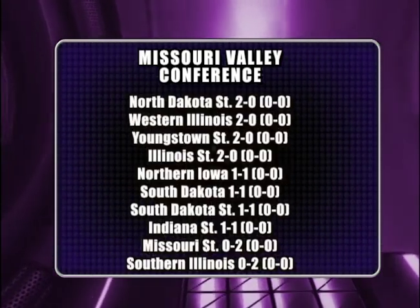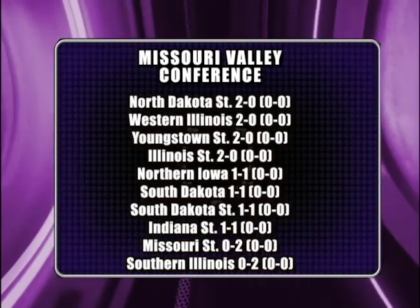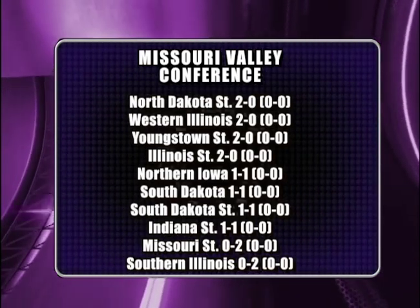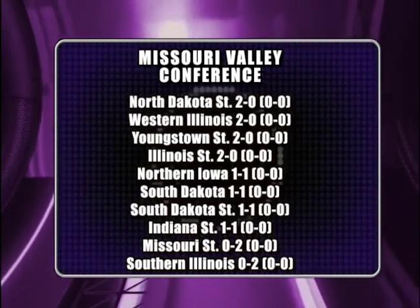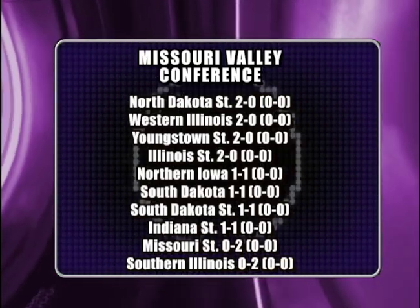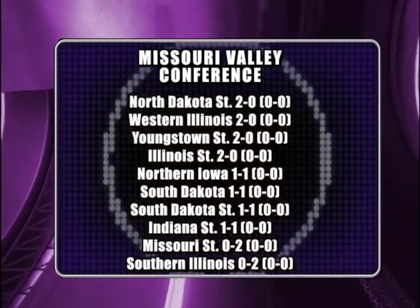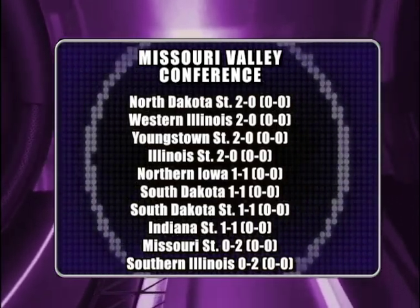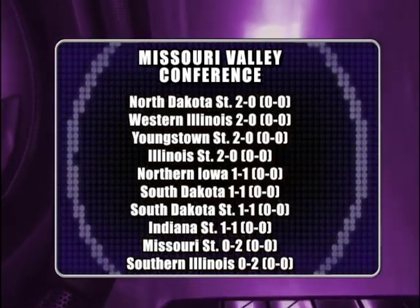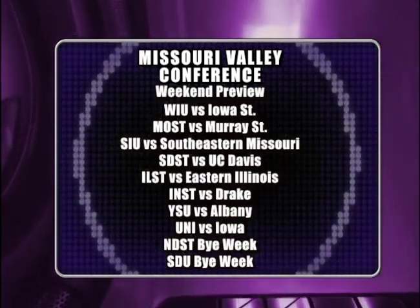Let's go ahead and take a look at the standings. There are still four teams that remain unbeaten: North Dakota State, Illinois State, Youngstown, and, as we said, Western picked up its second one, as they're all tied for first. The teams that are 500 right now are South Dakota State, South Dakota, Indiana State, and Western. And the teams that have yet to get a win so far are Southern Illinois and Missouri State.